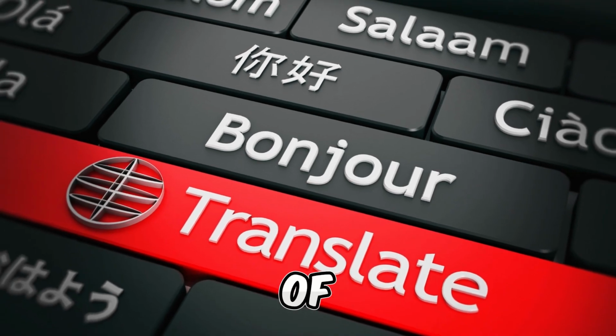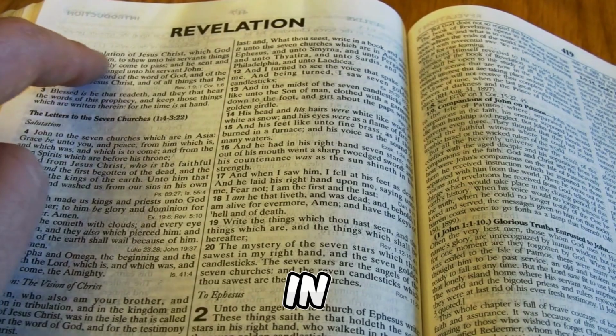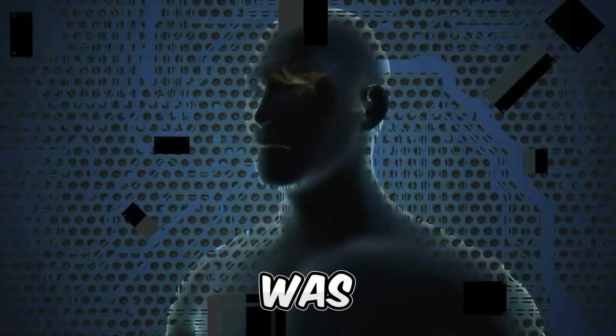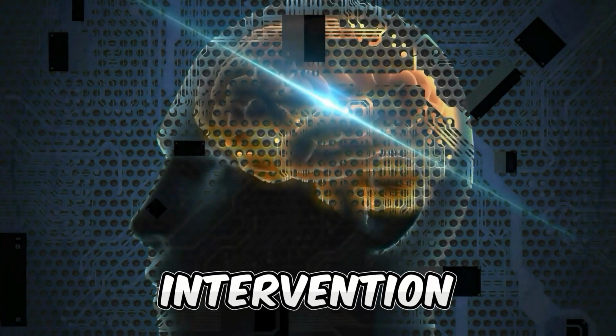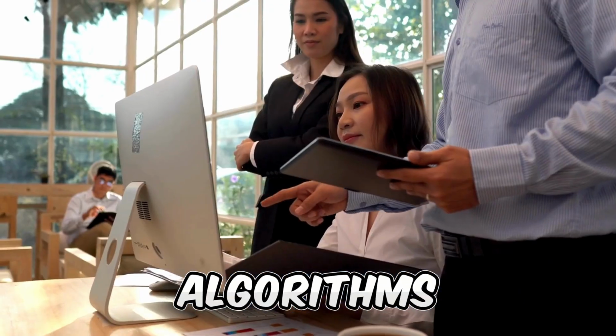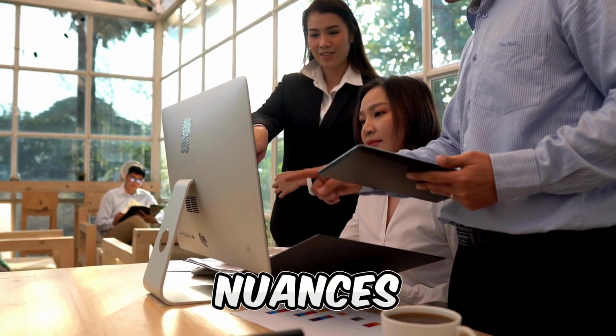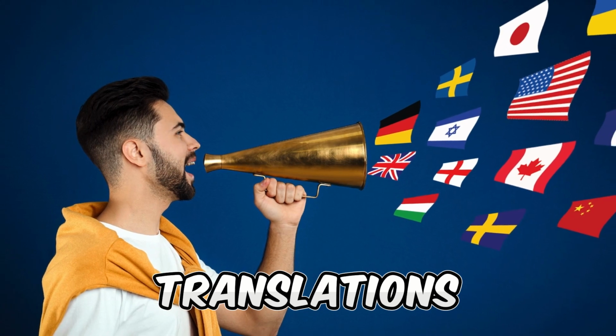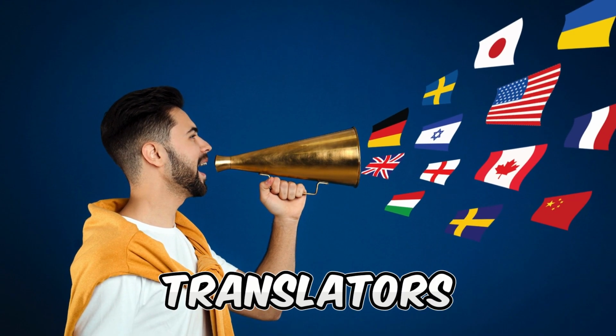Consider the example of language translation. In the past, translating text from one language to another was a labor-intensive process, requiring extensive human intervention. But with the advent of deep learning algorithms, AI can now understand the nuances of language, discern context, and produce translations that rival those of human translators.